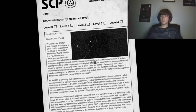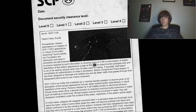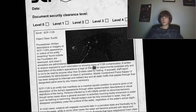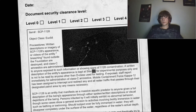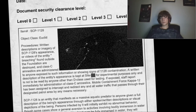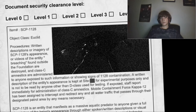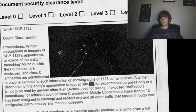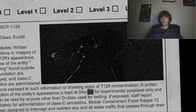A written description of the entity's appearance is kept at site for experimental purposes only, and is not to be read by anyone other than D-Class used for testing. If exposed, staff report immediately for administration of Class C amnestics. Mobile Containment Force Kappa 12 has been assigned to intercept and redirect any and all water traffic that passes through their designated patrol area by any means necessary.